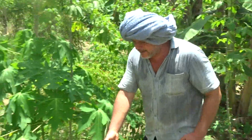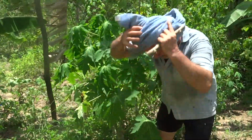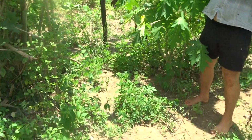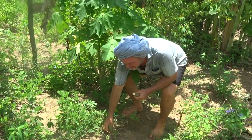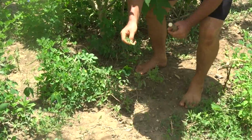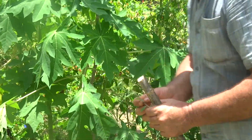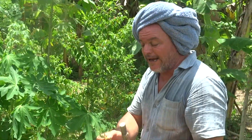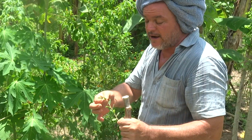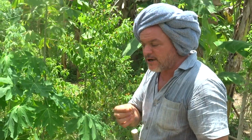Next plant to share with you is the Portulaca. So the Portulaca is this guy here. This is the first of the purslanes that I want to show you. This is very high in omega-3. It's good for autism, good for ADHD. It tastes very good. And you can put it in a salad.